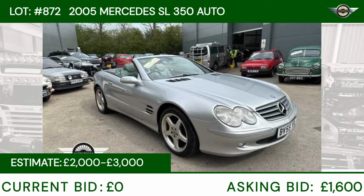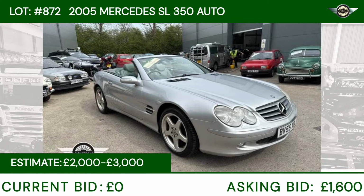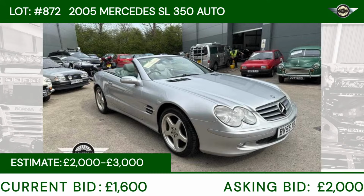How cheap is this? Look at that. £2,000 there straight away. How sensible is that? £2,000, 2,100, 2,200, 2,300, 2,400. At £2,400, that must be the buy of the day, surely. £2,000 for the big Mercedes SL, £2,500. Look at that, at £2,500 quid.